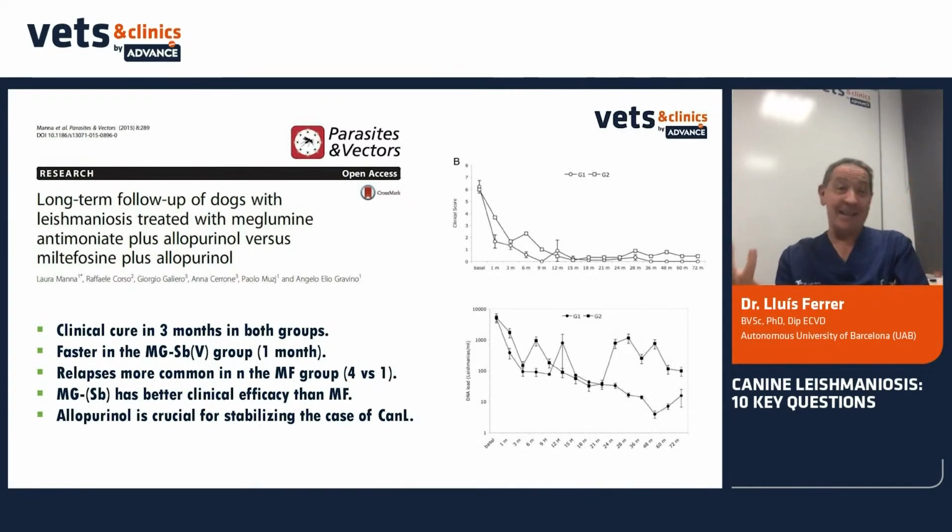It's true that there is an alternative. There's the use of miltefosine, as you said, together with allopurinol. And it's true that this is my second choice. When the first treatment doesn't work, I move to that one. But now we have good studies showing that the combination of antimonial with allopurinol is better than the combination of miltefosine with allopurinol. It's faster, and here you have a paper that showed that, and the clinical improvement is more rapid and more consistent with the combination of antimonials. So this is my preference.